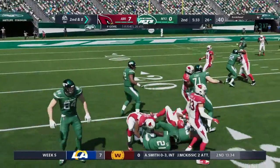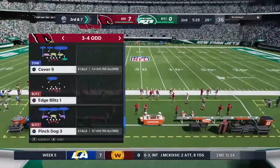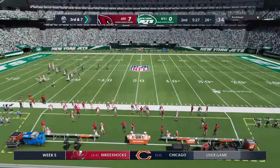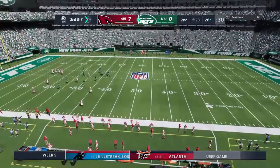Looking for a crease, can't find one. Stopped at the line of scrimmage. No gain on the play, and it's going to bring up a 3rd down. Brings up 3rd down and 7.